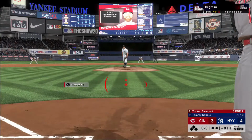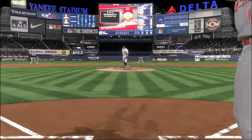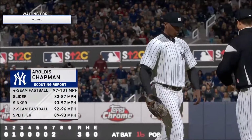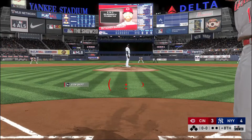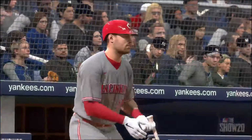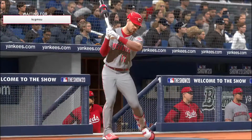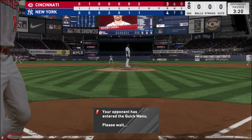Ready to begin the 8th. And that'll bring in the veteran catcher, Tucker Barnhart. Aroldis Chapman enters from the pen to start the 8th, and it's quite possible they'll ask him to pitch 2 full innings to close this out. Kurt Casale will pinch hit here, and he's the potential tying run. Number 12, Kurt Casale.